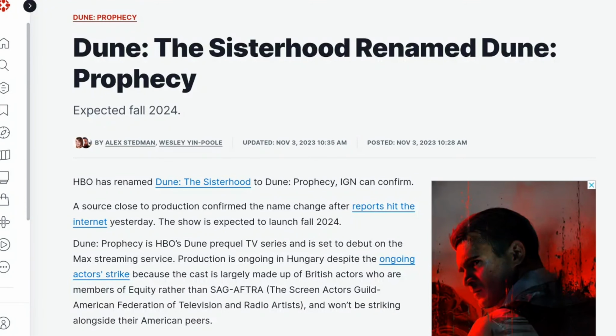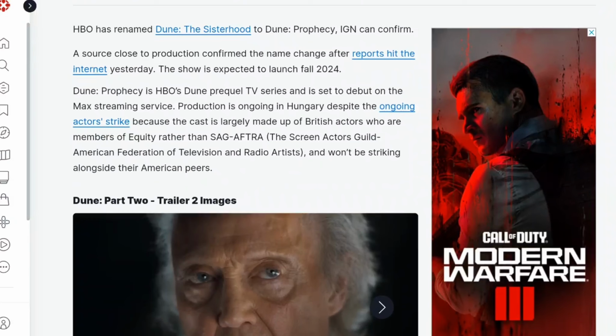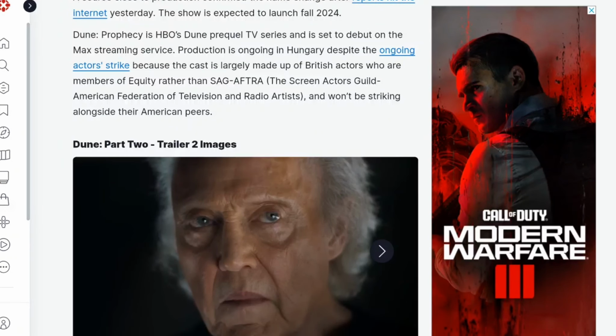So, quick news now. Dune: The Sisterhood has been renamed Dune: Prophecy. HBO's renamed Dune: The Sisterhood to Dune: Prophecy. A source close to production confirms the name change after reports hit the internet yesterday. The show is expected to launch fall 2024. Dune: Prophecy is HBO's Dune prequel TV series and is set to debut on the Max streaming service. Production is ongoing in Hungary despite the ongoing actor strike, because the cast is largely made up of British actors who are members of Equity rather than SAG-AFTRA, and won't be striking alongside their American peers.